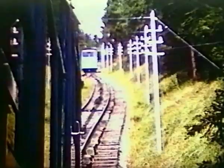Within 10 minutes' walk of Davos-Platz station, this funicular will take us 1,000 feet above it. This line opened on Christmas Eve, 1899, so it's longer established than any of the funiculars we've seen in the Engadin.